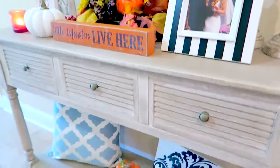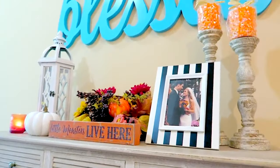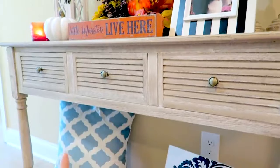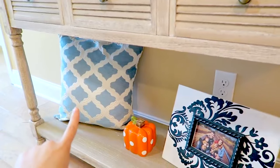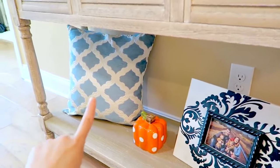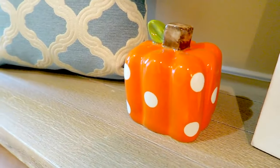And then down here below, I just stuck this pillow because I thought it added a good pop of color with the blessed sign. So I got this pillow from, I want to say TJ Maxx, but I could be mistaken. And then I got this pumpkin right here from Hobby Lobby.